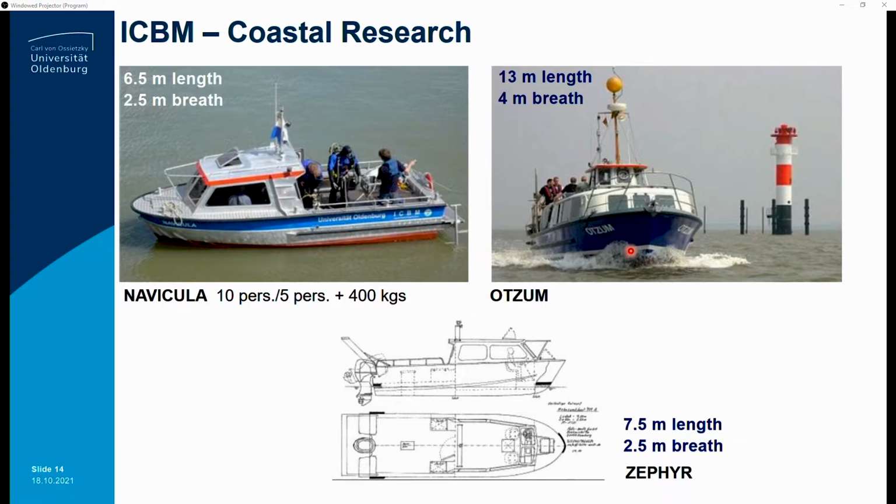And same thing with the Navicula, you can have 10 persons, or 5 people and equipment which is at least 400 kilos. The Navicula is 6.5 meters long and about 2.5 meters wide. Of course, it's half the size of Otsum, so you can carry more people and more weight on the Otsum. Similar to the Navicula, you also have the Zephyr, which is slightly longer, but more or less the same class. So that's for the coastal research.